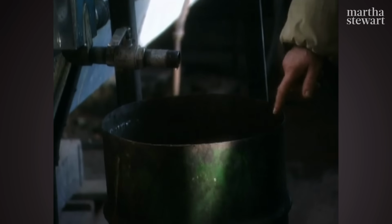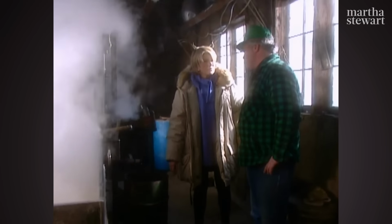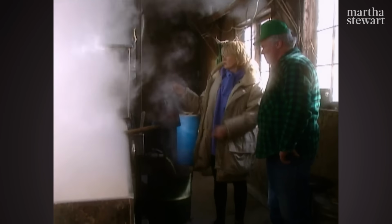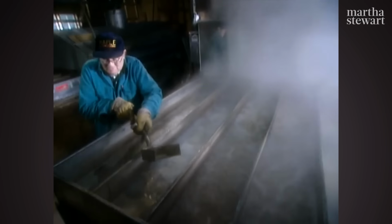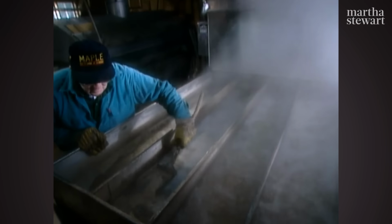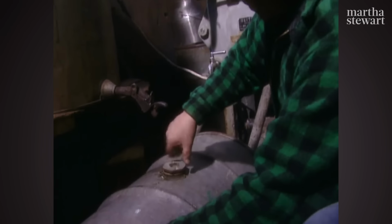And where does that go then? It goes through the hose to a big pump, which puts it through a big filter press. Oh, so that's how it's getting clarified. Yeah, it goes through at boiling temperature, and all the sediment or anything that might be in there is taken out. How long would it take for this great big vat to boil off? Around 600 gallons of sap an hour, maybe. It takes us 2 hours to fill a 30-gallon drum full of syrup.